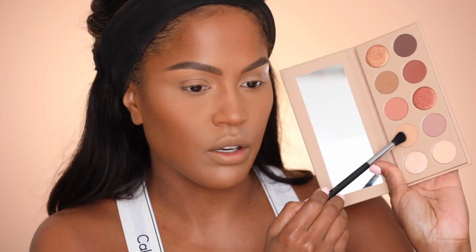So let's get started. All right, what to do? I think it would be predictable for me to use this color in the crease first. Actually, this one right here, this is really, okay. So on days when I don't like to look like I have a lot of makeup on, I'll usually do a matte on the lid. And this is actually looking pretty good for that type of situation. We're not doing that today.